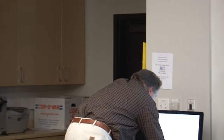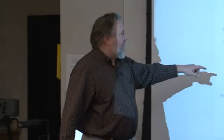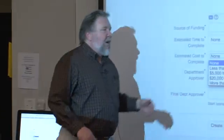The other piece here is how much you think it's going to cost. Less than $5,000, $5,000 to $20,000, $20,000 to $88,000, and more than $88,000. These are actually really important numbers in the district, and I'll explain why. So there are a lot of folks in supervisory and managerial capacities that have a limit to their signature authority of $5,000.